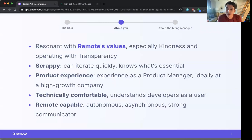And then lastly, but not least important, is definitely being remote capable. Like I said, Remote is an all-remote company, and people that are able to unblock themselves, ask and answer great questions, perform asynchronously, and communicate in a very strong written way, all do very well. So that's a little bit about you and what I'm expecting.